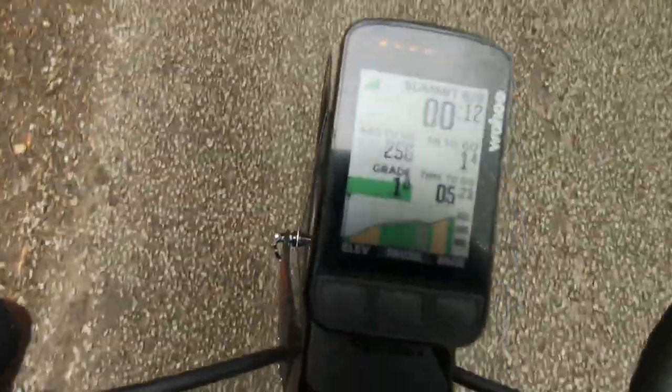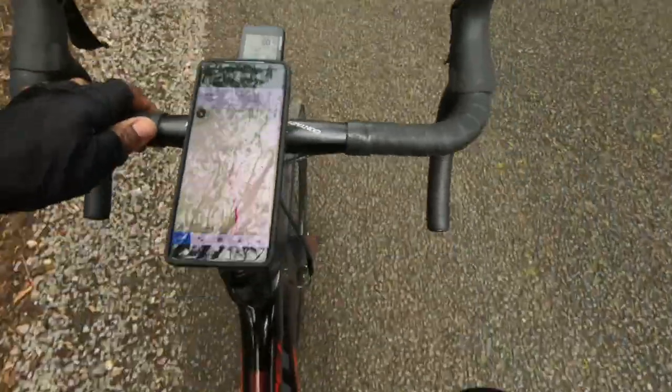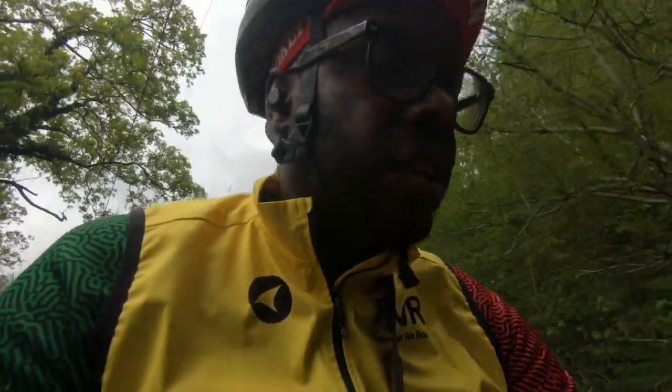Now, this is a new feature. I don't know if you can see it. This new climb feature. It seems like a new update on Wahoo. Either it's been there all the time and I've not noticed, or there's a recent update. But I like that. It gives you an indication of when the climb is coming up, the gradient and how long the climb is and stuff like that. That's good, I like that.